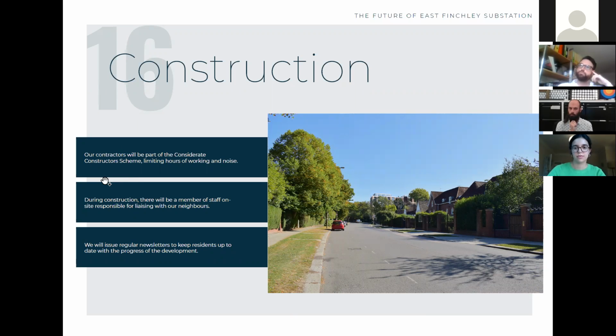And then finally, we'll have residents' newsletters periodically, perhaps once a month, which will just inform residents of the sorts of works that are going on and potentially where there may be unusual works or perhaps particularly noisy works during a period in a particular day. So again, very much about trying to bring the community with us with this development.